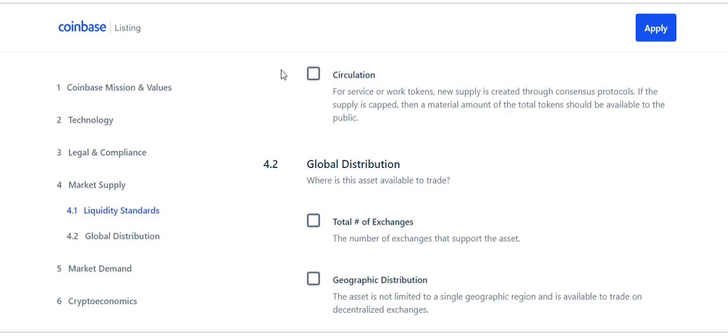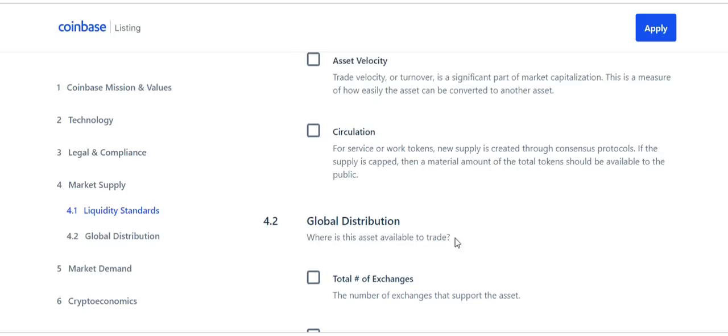The supply will reach its cap of 21 billion in the year 2035, and it will process around 280,000 transactions per second in 2035. And all the tokens, it says a material amount of the tokens should be available to the public. And with DigiByte, all of the available coins will be available to the public.